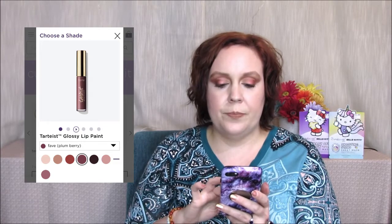The Glossy Lip Paint, a good variety of like lighter and darker ones. So even not being a lip fan, a Tarte lippy fan, I did appreciate that they had quite a bit to choose from, so something for everyone.